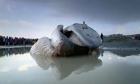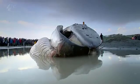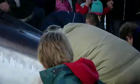On the 15th of January 2009, a fin whale swam into a bay off the south coast of Ireland in County Cork. Fishermen from the village of Court McSherry made valiant attempts to save it, but once the tide started to go out, this 65-foot whale was doomed. I never seen a whale in my life.